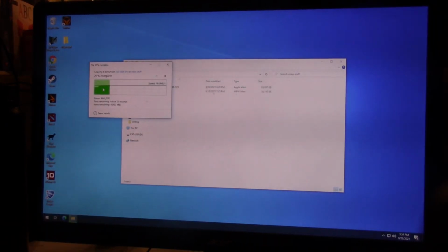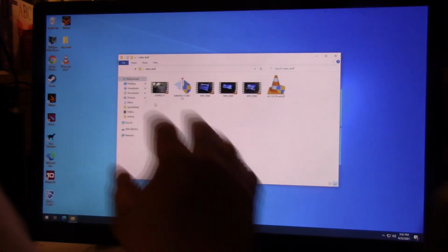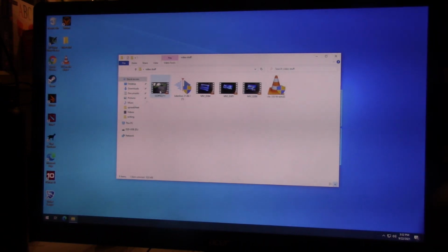Give me a second. You know, a good point to make on a system like this is it does not have USB 3.0, and you tend to forget just how awesome that is. Anyway, once this is done copying, I'll be right back. So we installed VLC player.